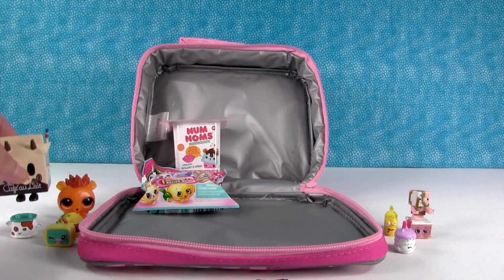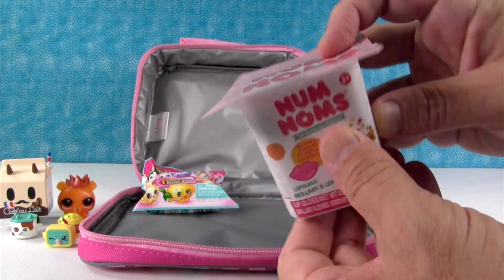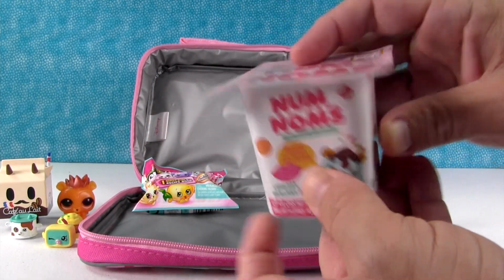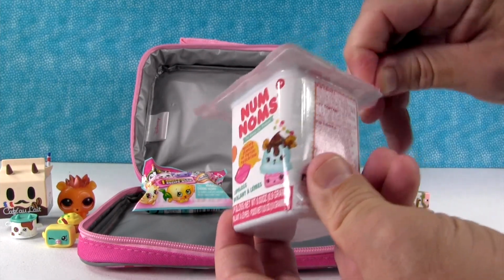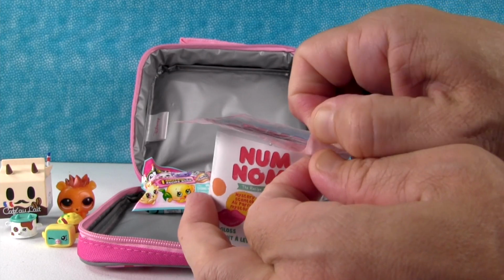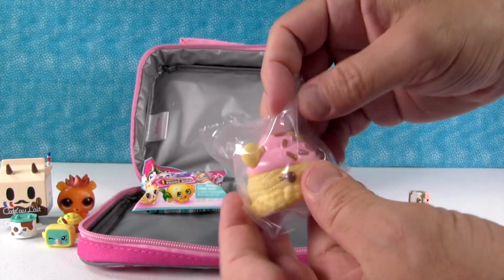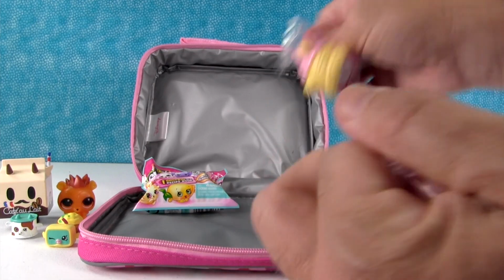Ooh, sounds delicious. Okay, I'm going to open up the Num Noms because it's like a little pudding cup. So this is Series 1. Check that out. So I hope I get... I think these were just ice cream noms in Series 1. Maybe you could get cupcakes. I don't remember. So they weren't blind bag in Series 1. But oh, look at this ice cream nom.